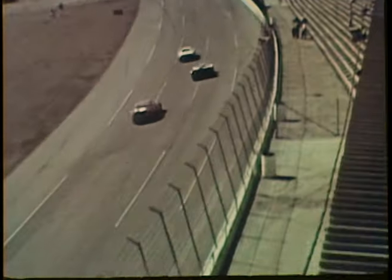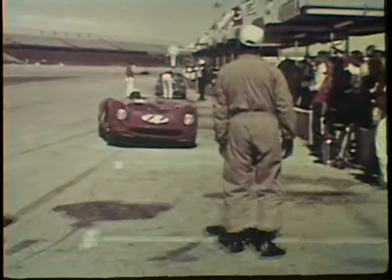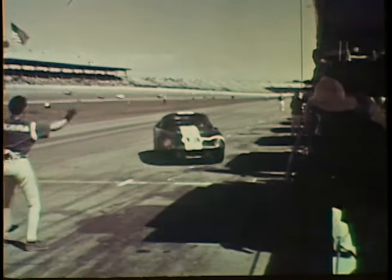Gurney sprints through the field alone and dives into the road course. But where's the Ferrari? Surtees is the first of the leaders to pit, Continental style, as if he had all the time in the world. After all, it's a 12-hour plus race.